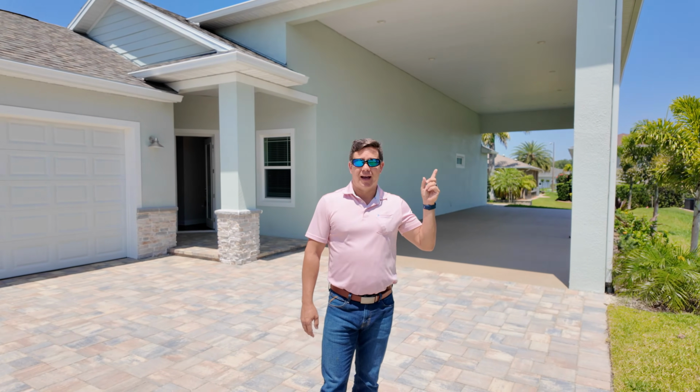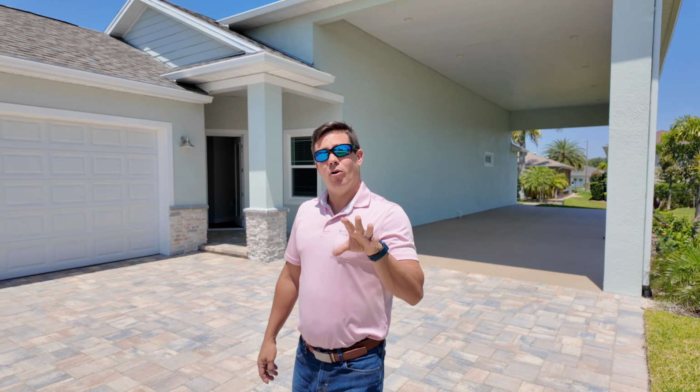A lot of you guys might be looking for this. I'm standing here in front of the garage, but what I want to show you that's so cool about this home is right here behind me now. These are RV port homes and they are perfect for snowbirds, or if you just have an RV or a coach and you want to go when you want to go. Check it out.